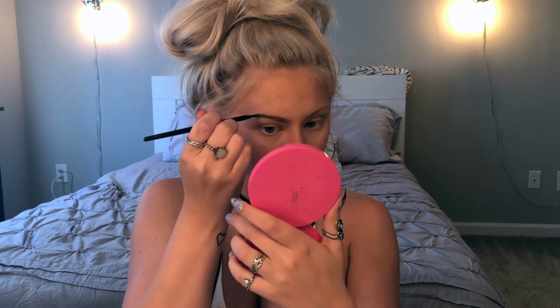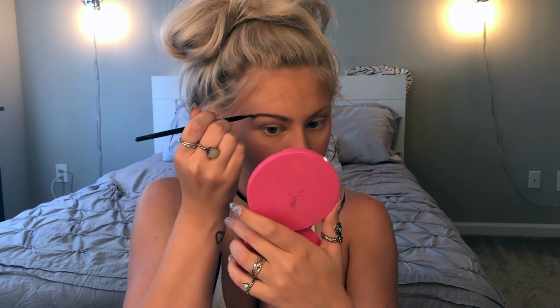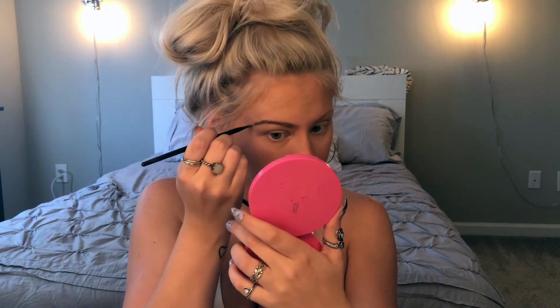So who's excited for this Norvina palette by ABH? Because I'm pretty freaking jacked, if you want to know the truth.